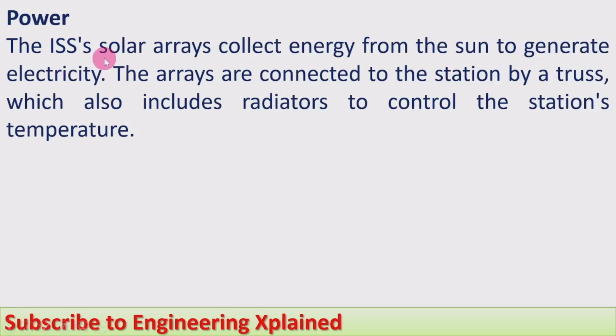Power. The International Space Station requires power to run all these machines, engines, and also the experiments. The power requirement is supplied by the solar arrays. The solar arrays collect energy from the sun to generate electricity, which is used for other purposes also. The arrays are connected to the station by the truss, which we have seen earlier, which also includes radiators to control the station's temperature. We will take that later.